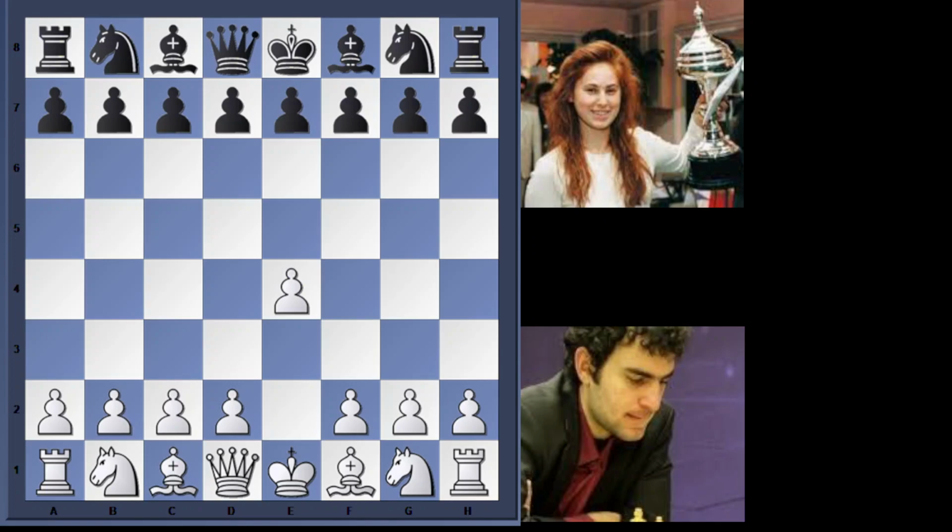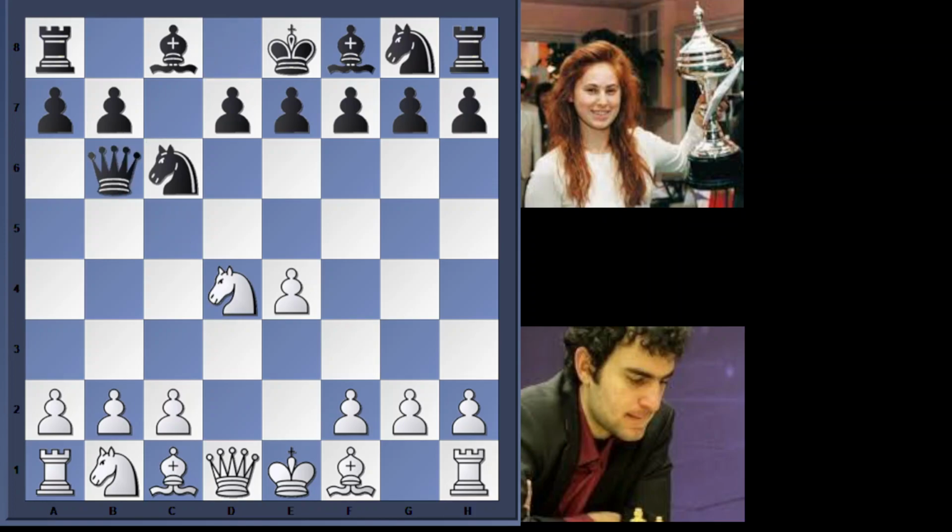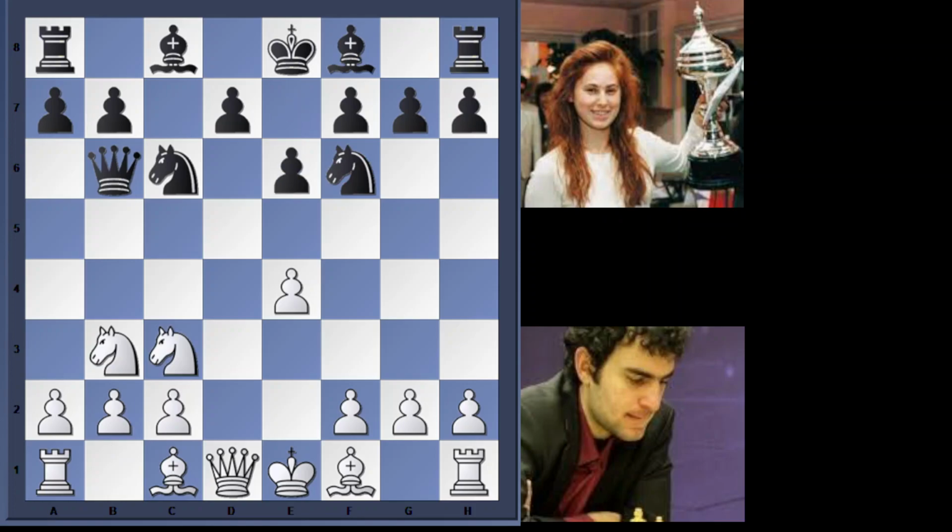E4. And we already saw her get smashed two times with the black pieces in a row with the Scandinavian. So, is the third time a charm? Well, we'll never know, because she went back to her bread and butter, which is what I felt like she should have done all along. So knight f3, knight c6, d4, c takes d4, knight takes d4, knight f6, knight c3, queen b6, and we're into her wheelhouse.